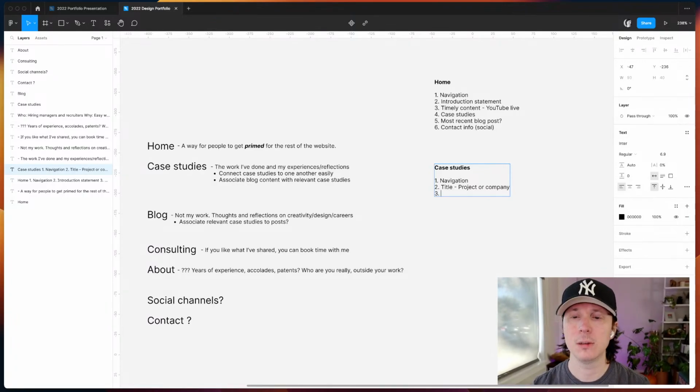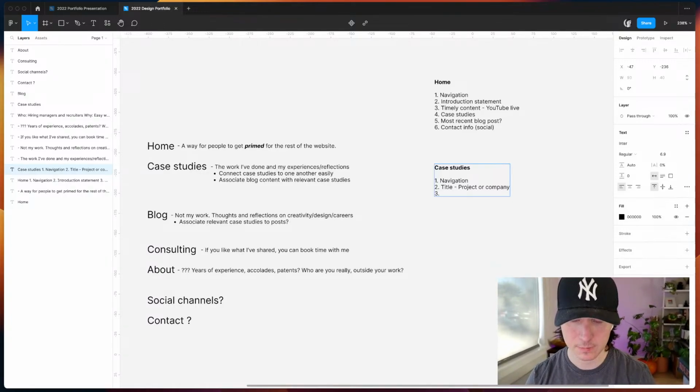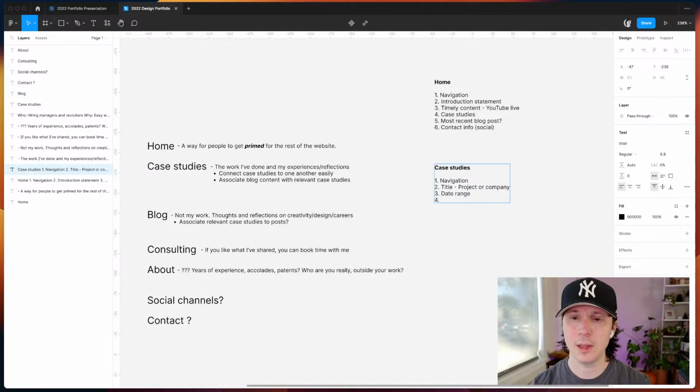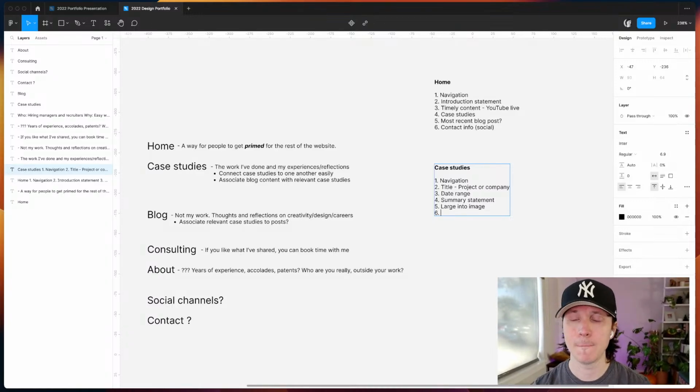Navigation title. From there, what would be really important to have? I do think something like date range is really important. That tells the other person kind of what was going on there. And then quickly, like a summary statement, a large intro image. I think that would be great for captivating someone and giving them a preview of what to expect.